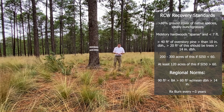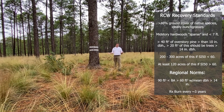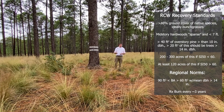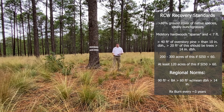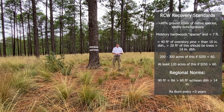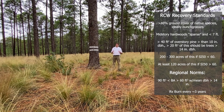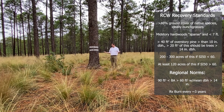Really what we're shooting for is maintaining a minimum of about 40% ground cover of native understory vegetation. Usually we're shooting for, at least in this portion of longleaf pine's native range, wiregrass. That's our big bunchgrass species around here. We also have to make sure that we keep our mid-story hardwood component to a minimum. It needs to be sparse, and if present, needs to be less than about 7 feet tall. So we're meeting that here.